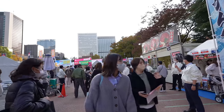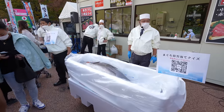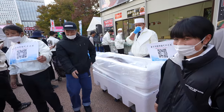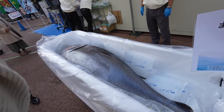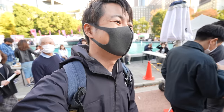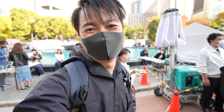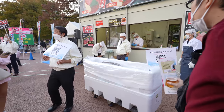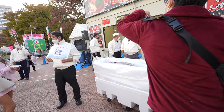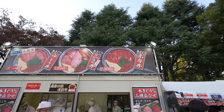Oh, what is that? So many people over there. Let's see what kind of place it is. Oh, that's a huge tuna. If you can guess that tuna fish's weight correctly, you can win that seafood bowl. Well, definitely that's too heavy for them. Seems like they have a maguro show at 3 p.m., which is almost there, so let's wait and see how they cut. I have no idea how heavy it is. I guess 250 kg or 300. So they will cut it from now and sell it as a seafood bowl. It must be really fresh and good.